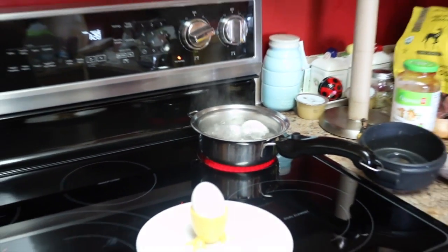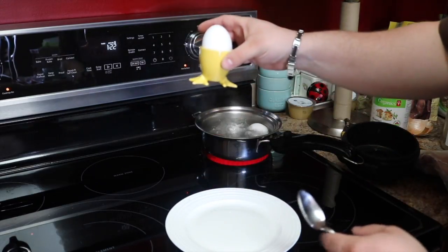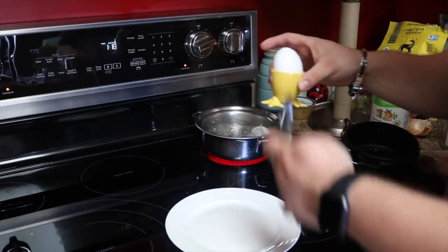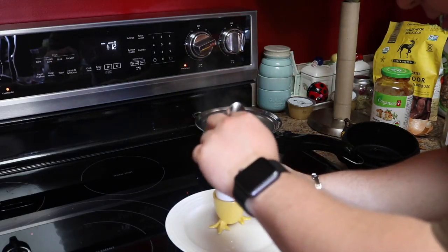Hold on, let me zoom out there. There you go. Now you can really see what I'm doing. So we got our egg holder, we got our fork, our spoon, and we got our plate. So we're gonna crack the top while the other egg is cooking for the other 2 minutes.